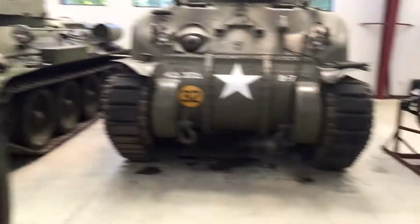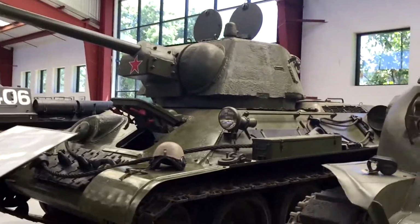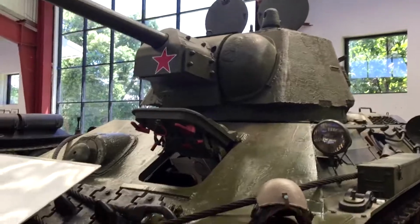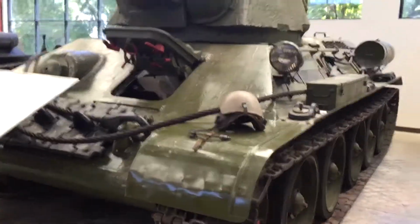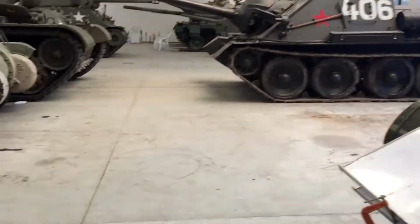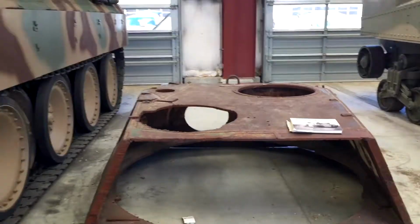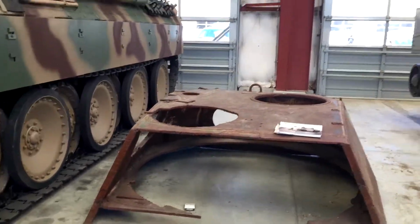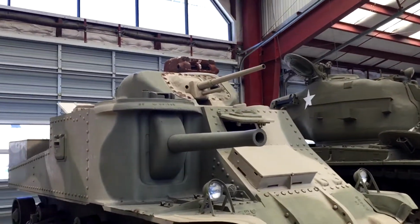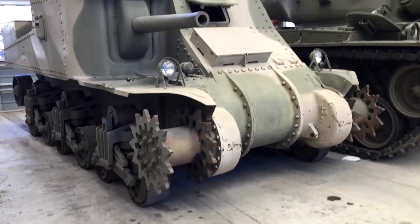I'm pretty short, 5'7". The T-34 1942 version, the Mickey Mouse, the hatches on top. They used to have a T-34-85, but the Collings Foundation just took it. And we got the busted Panther turret, what it used to be before the Littlefield restoration happened. And then we have the M3 Lee. It's got a rusted out cupola, and no tracks, but otherwise it's pretty nice.